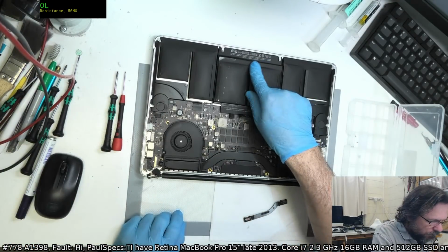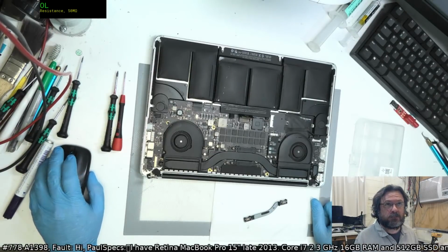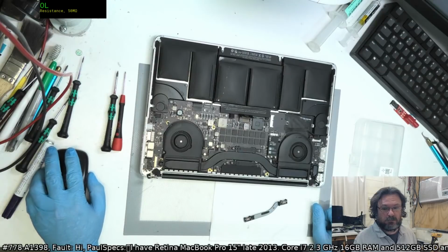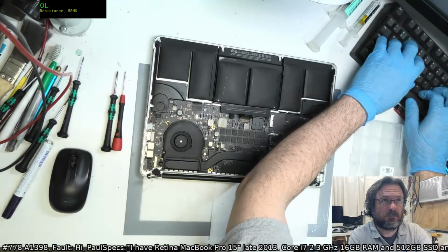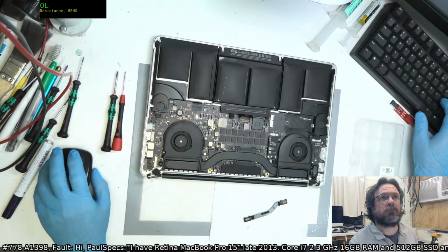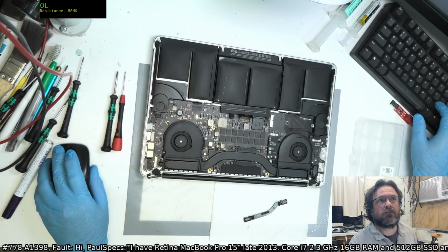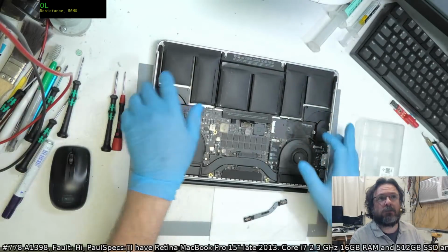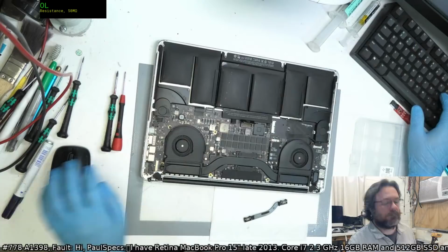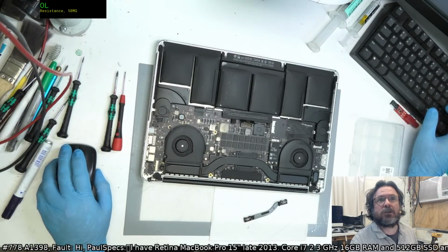Which battery pack is this one? This is the 1494. Just put this information into the job sheet. What did I say it was? 3787. Adjusted.